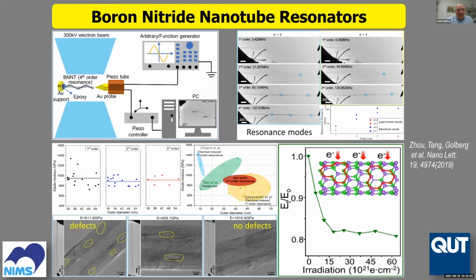And also interestingly, because we still have electron beam, we can deliberately create some defects by using electron beam radiation. And we can analyze how these defects affect the elastic modulus, Young modulus of the tubes. This graph is shown here. And also depending on the order of the resonance, the accuracy of these measurements is going up.